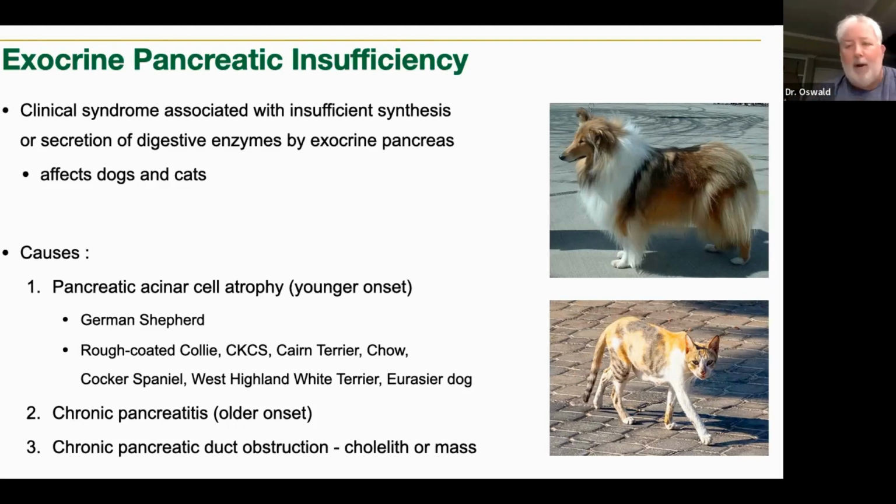However, we see it in any breed, in dogs and in cats, because as they get older, if they have chronic pancreatitis and destroy those acinar cells, the young guys tend to get atrophy. The older patients tend to be a destructive process from pancreatitis. And in theory, if you had a pancreatic duct obstruction, so the enzymes couldn't get out of the pancreas from either stones or masses, you could also develop this. That would be quite uncommon, but it has been reported.